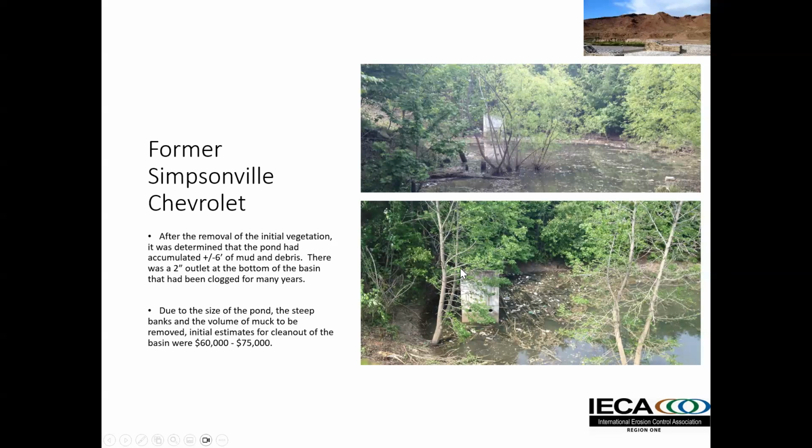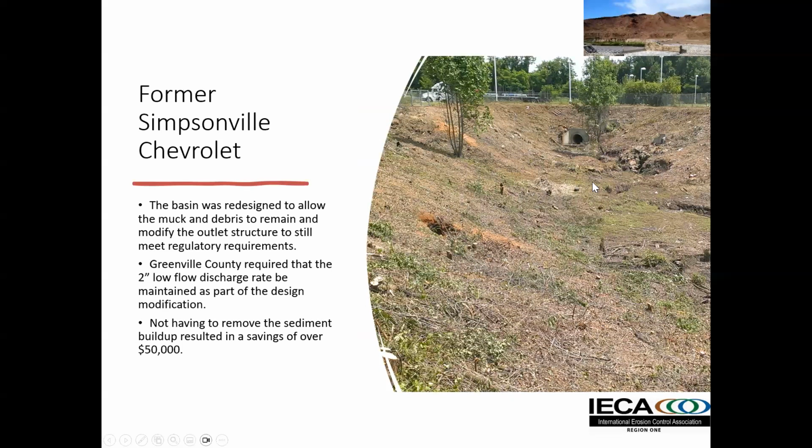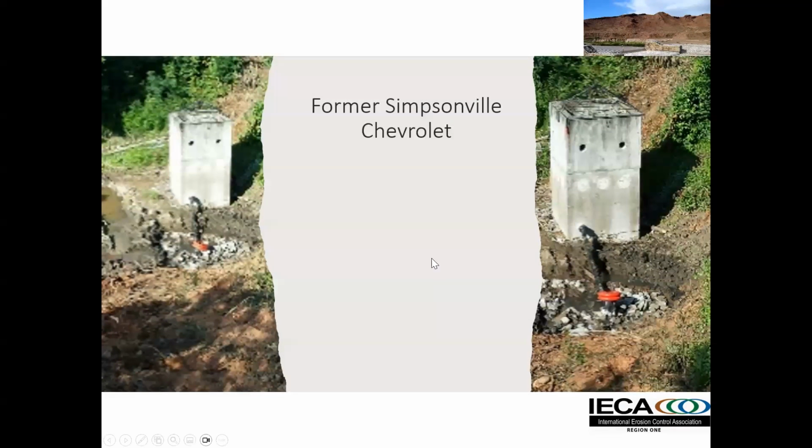We finally figured out that there was a 2-inch orifice 6 feet below the muck that had accumulated in the pond. So, you can look at this pond and say, this is the inlet, obviously, but as you come down to the other end, you had 6 feet of sediment build up because a 2-inch orifice had clogged. The county wanted all that taken out, and it was going to be very expensive to do that.